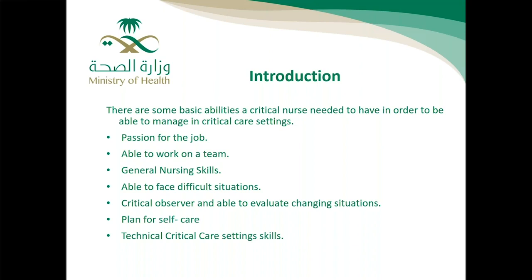Then you should be able to face difficult situations, which we said are the stressful situations, where you are dealing with different patients and different healthcare professionals. You might need to deal with more than just one or two patients at the same time, so it's difficult. As a critical care nurse, you have to prepare yourself to be in this situation, in a place where you can handle all those situations.